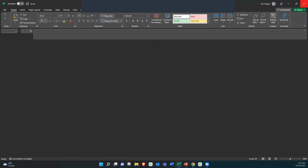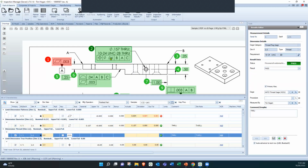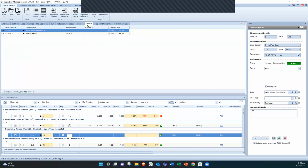And for example, I'll close this. Now I didn't hit save, I didn't hit save as, nothing else. And I don't need to, because everything we do is in the database. If I select reports, here's the AS9102 report that we just did, the FAI, and here's that inspection plan that we did for OP10. So all that information is captured and in the database already. Okay, so we're not losing anything. We're not losing any of that information.